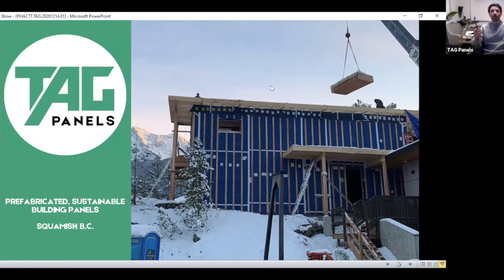And this one's got an interesting TGI insulated roof, which we did, and then we framed a 2x10 cold roof as panels and installed that over for your ventilation cavity.